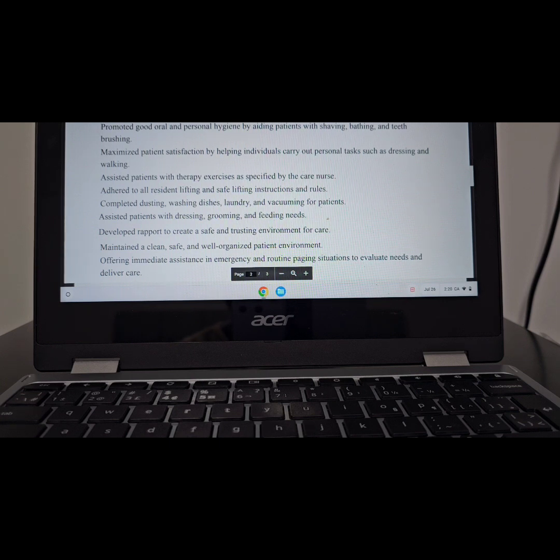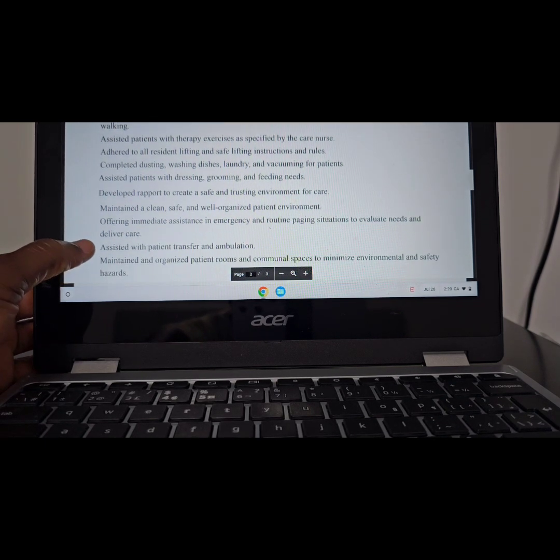You want to complete dusting, washing dishes, laundry, vacuuming for patients. Of course, those are the major tasks for any caregiver. You want to assist patients with dressing, grooming, and feeding needs. You want to develop a rapport to create a safe and trusting environment for patients. You want to maintain a clean, safe, and well-organized patient environment.